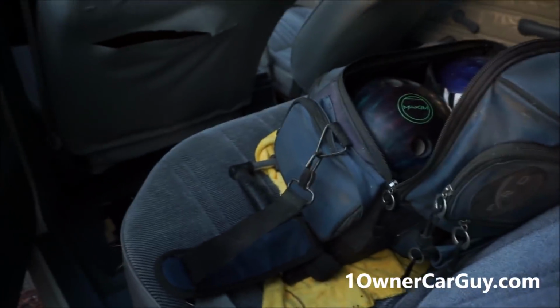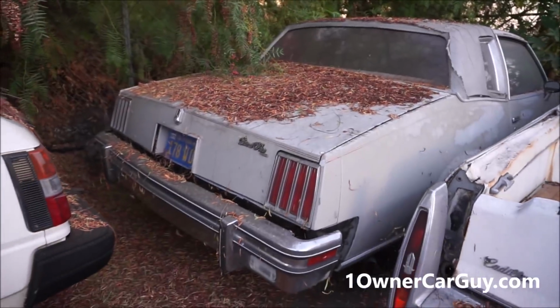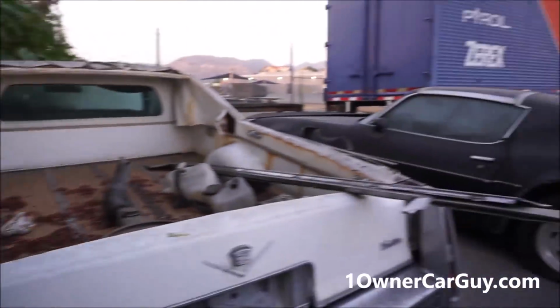Close. Bowling balls. And my bowling balls are in there. The Grand Prix, get it out of here. $1,350. I want it gone. That's a cheap price on this car. I need to start taking emblems and wheels and caps and stuff off at that price.